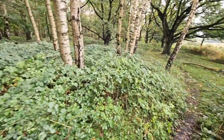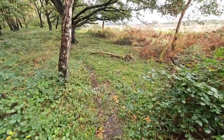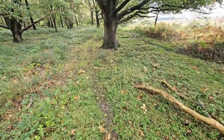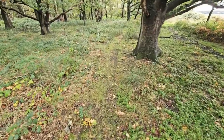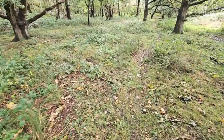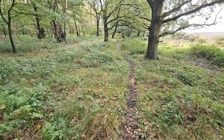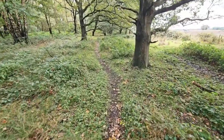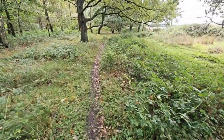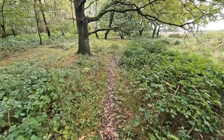I'm back in Skipwith Common National Nature Reserve, a couple of miles to the east of Selby in North Yorkshire. I was here a few weeks ago, if you remember, doing a walk that took me around the periphery of the reserve, about 5 or 6 kilometres, maybe more, a couple of hours walk.